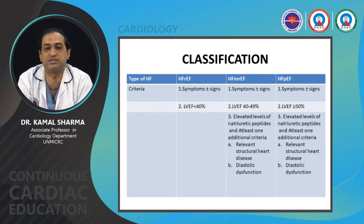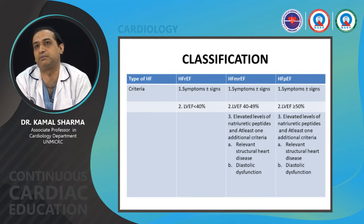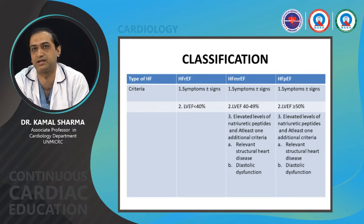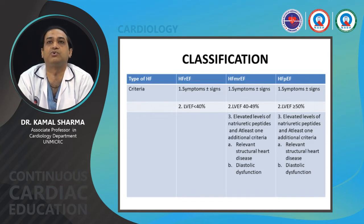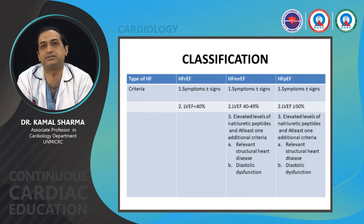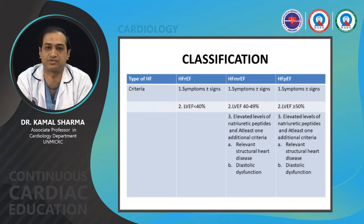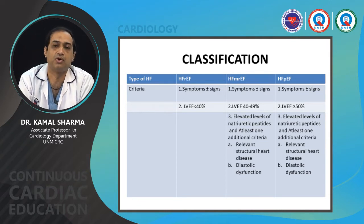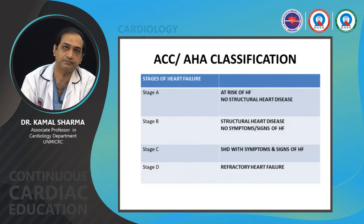Heart failure is now classified as heart failure with reduced ejection fraction, those patients who have all the symptoms and signs with ejection fraction less than 40%, while those who have EF of 50% or more, with symptoms, elevated biomarkers of NT-proBNP, and at least an additional criterion of relevant structural or diastolic dysfunction, would fall into heart failure with preserved ejection fraction. Patients with EF between 40 to 50% are called mid-range ejection fraction. There is an additional term called improved ejection fraction. These are the patients whose ejection fraction was previously low, has now increased and improved to become in the range which is either mid-range or preserved.